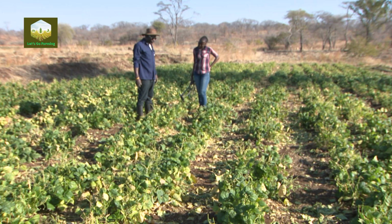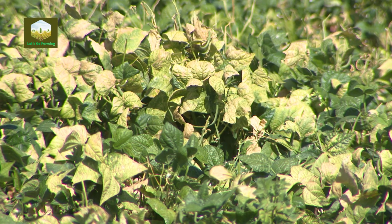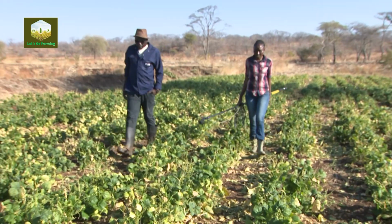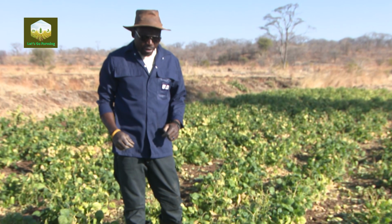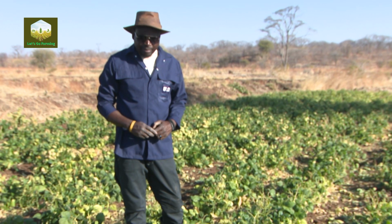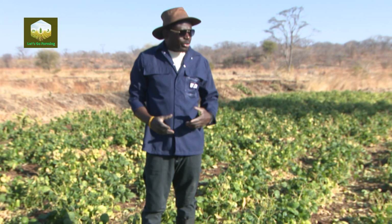Mr. Lisulo also took us to the green beans field that has been hit with frost. Let's now join him as he explains the disadvantages of open farming. We are now in the green beans field. I did talk about the open planting, which is basically what we are doing here.